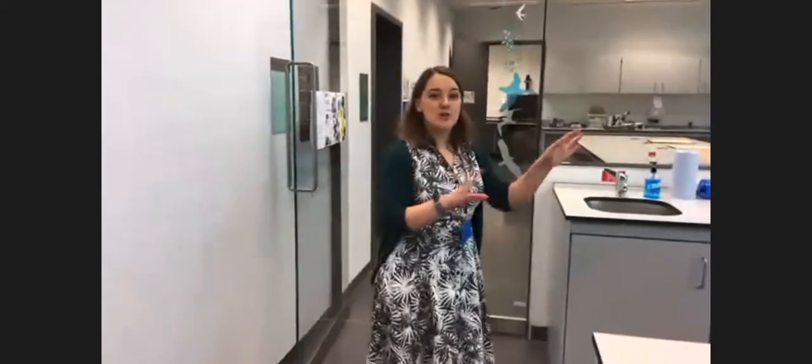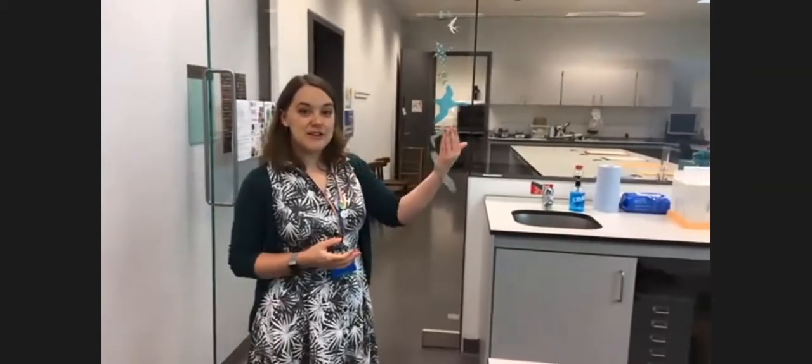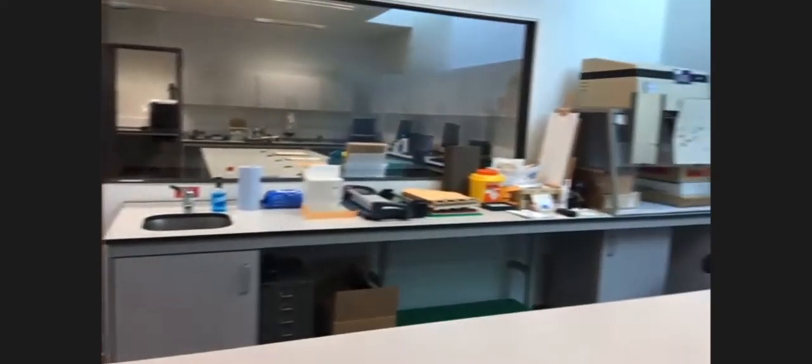We have two large workrooms and a camera room, which hopefully I'll have a chance to show you as well. Kathy's going to do a little scan around the room just to show you the space, but then I'm going to go into the herbarium proper and show you some of the collections.